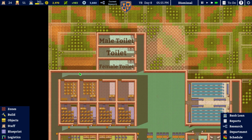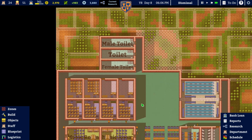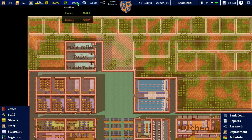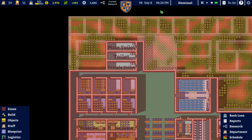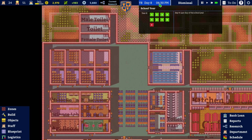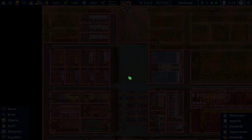We can always put another couple of rooms in over here, but look at the amount of money we're getting per day. It's 983. It's come down so much. So I'm not going to do anything with these rooms because I don't think we're going to have enough money to do anything. We've only got one day anyway. So day 9 is the last day of the year. We'll get that done. I think what we'll do is we'll finish day 9. We'll get our money. We'll see how well we do with our nice exams. Yeah, hopefully we'll do very, very well.